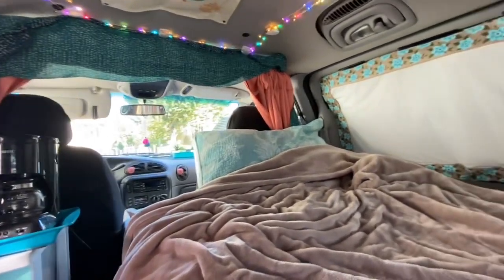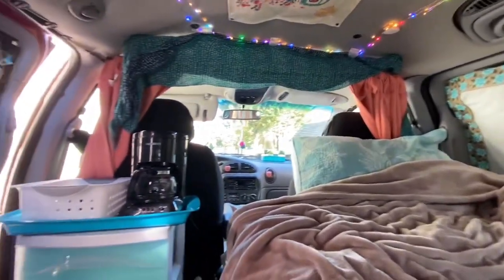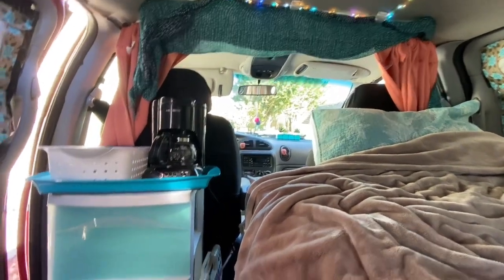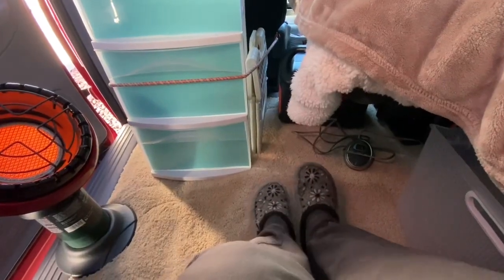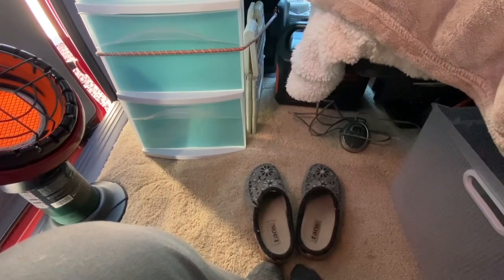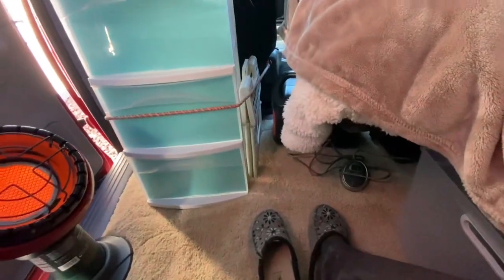But that's pretty much my tips for winter camping. I hope it was helpful. Oh, I forgot. You want to make sure you have comfortable shoes. I have these little wool slippers that I use in the winter. I just slip them on. They're by Taos, and they have fur on the inside.